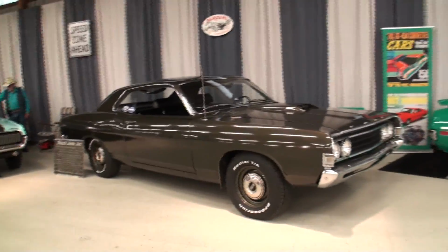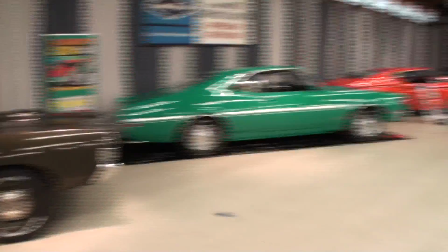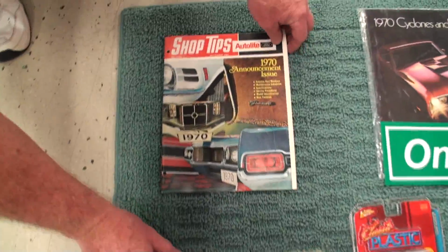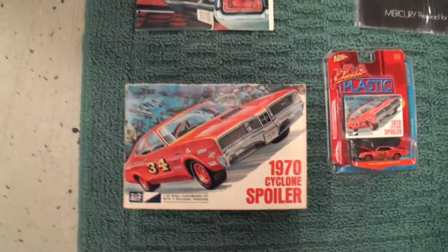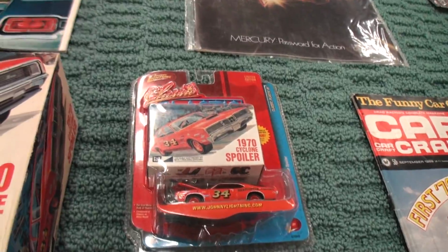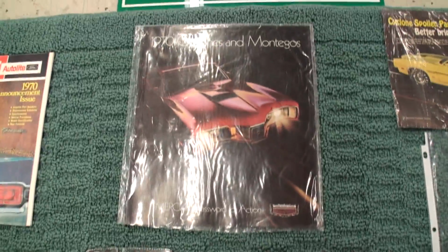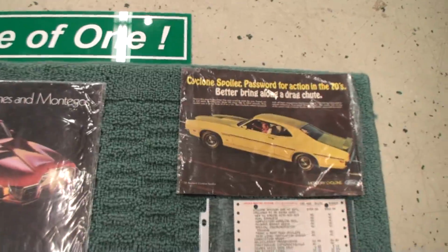Let me show some of this as well. Go ahead, pull that out just a little bit. Let me bring it back up. You want me to put it back like it was? So we've got some of the 70 cars. That is actually a real model kit from MPC from 1970. This is the reproduction that just came out from Johnny Lightning. And this features your car? Yes.